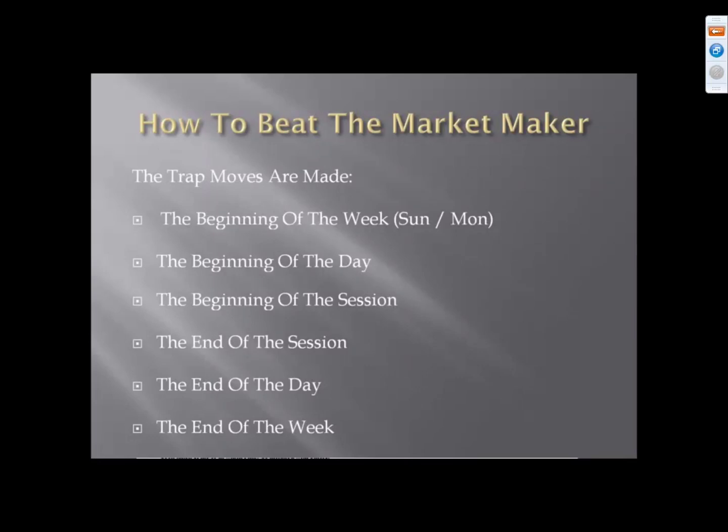Okay, so how do we beat these guys? We have to understand where they set up their moves and what's going on. They make some trap moves. Those trap moves start at the beginning of the week, Sunday going into Monday.